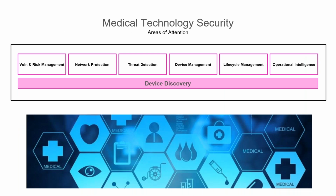As you think about medical technology security, here's just kind of the basics of what you need to be trying to accomplish. Device discovery across everything.